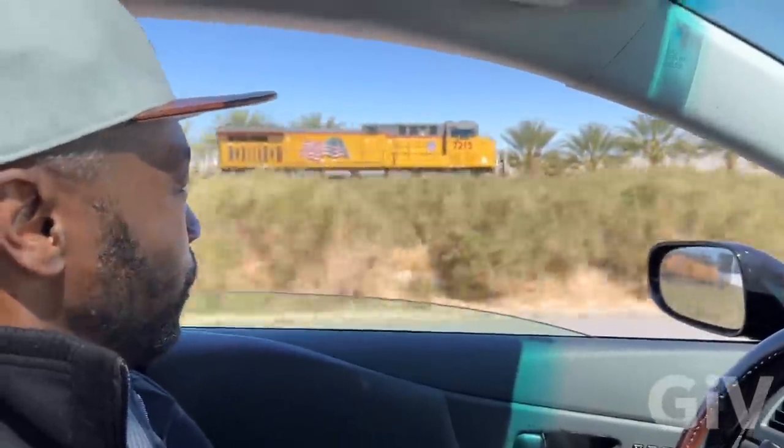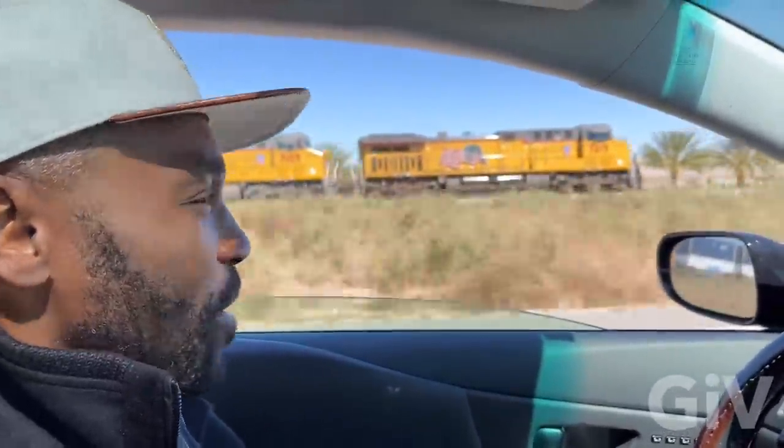Tico is facing the train. If I do 88 miles an hour, you're going to see some serious stuff. See how much fun you can have just racing a train?